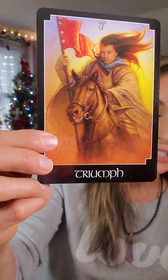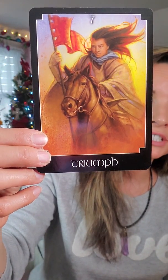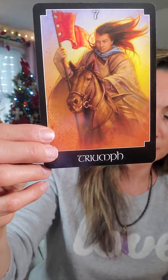And the messages that you get, pay attention to them, especially now as we go to the end of the year. It's a time when we find triumph. You see that? We see triumph. We see something new coming into our life. Number 7, it's a lucky number. Number 7. This is something to pay attention to, guys.